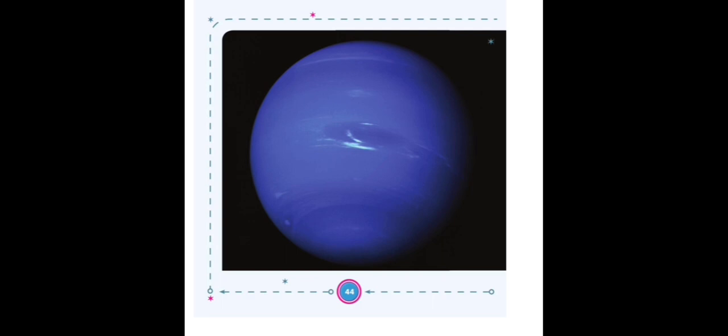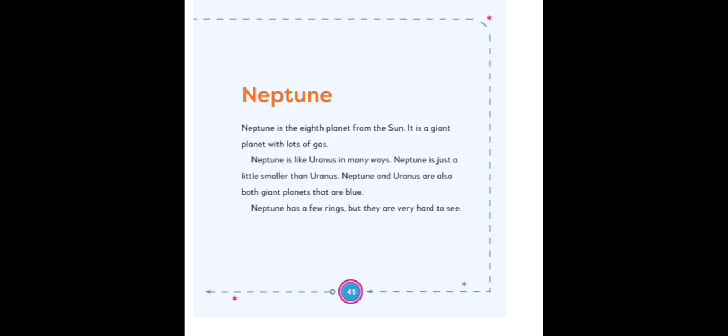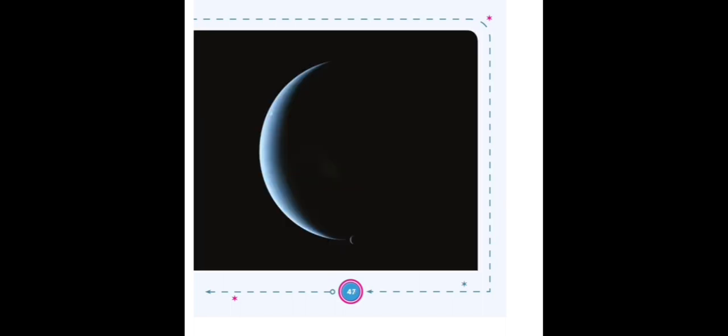Neptune. Neptune is the eighth planet from the Sun. It is a giant planet with lots of gas. Neptune is like Uranus in many ways. Neptune is just a little smaller than Uranus. Neptune and Uranus are also both giant planets that are blue. Neptune has a few rings, but they are very hard to see.